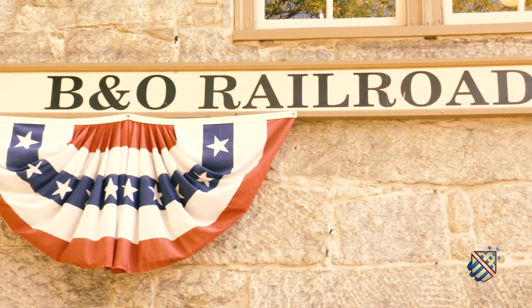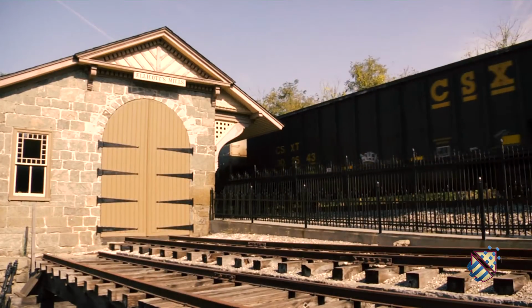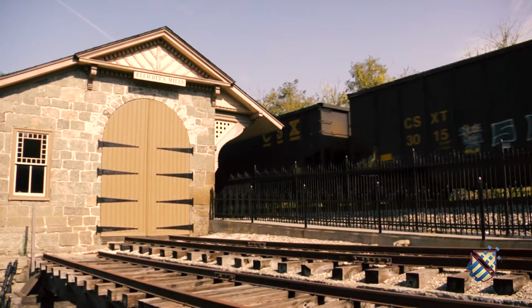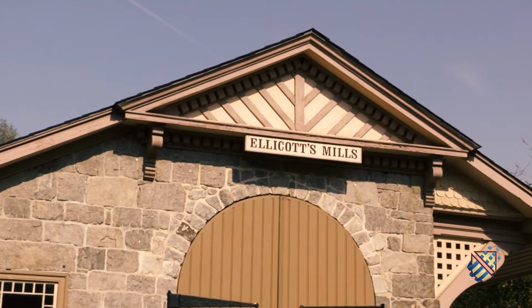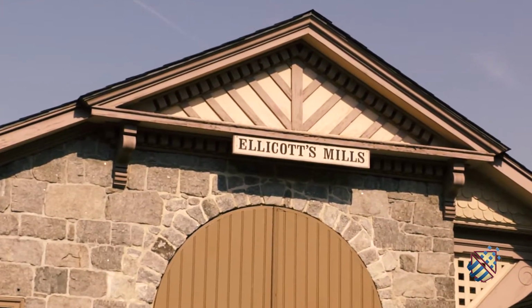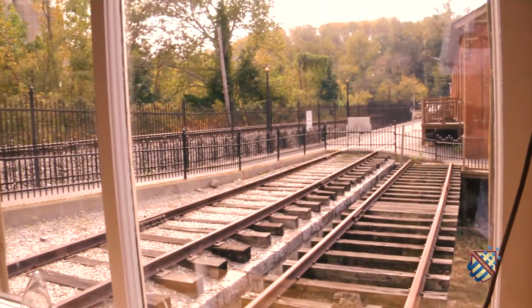This is the oldest surviving railroad station in America and the original terminus of the first 13 miles of commercial railroad in the United States. The first place you could ride as a passenger on a train in America was from Baltimore to then Ellicott's Mills, which is today Ellicott City. The building was completed in 1830. Passenger service actually ended here in 1949.